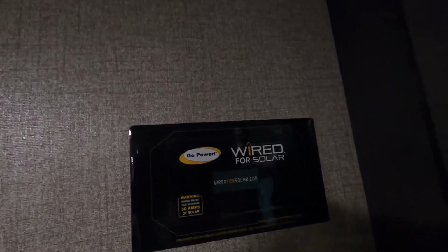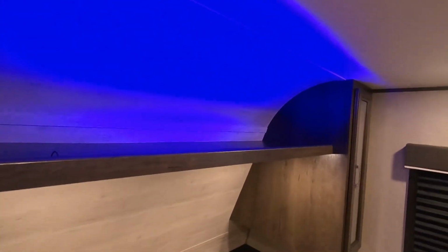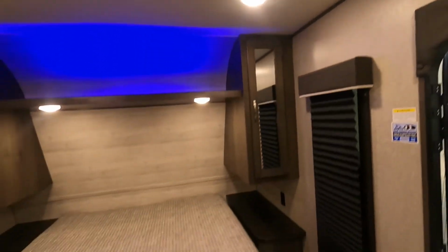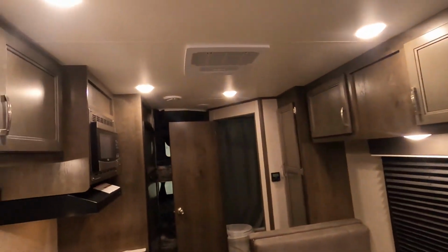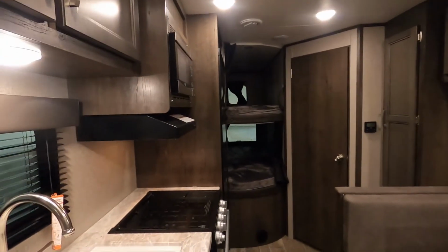This is a template for the text in case you ever decide to get this wire for solar. Accent lighting up here. And your big curtain that'll pull around here. Smoke alarm. And your smoke alarm. Well, that about covers everything on the inside.